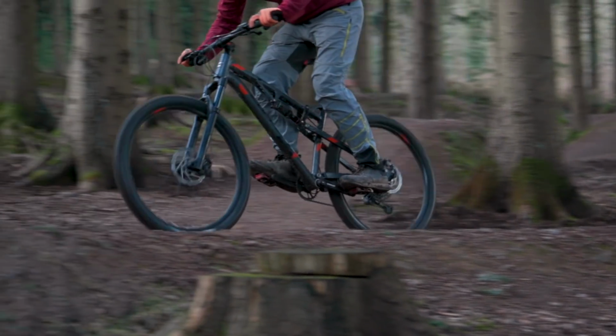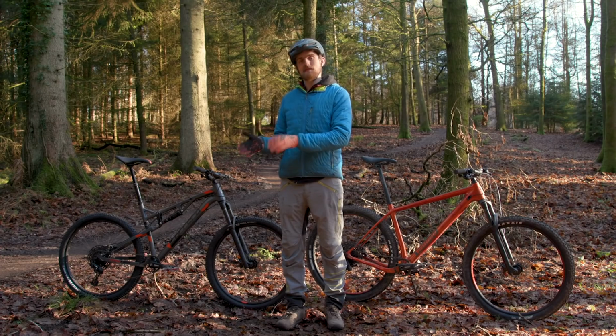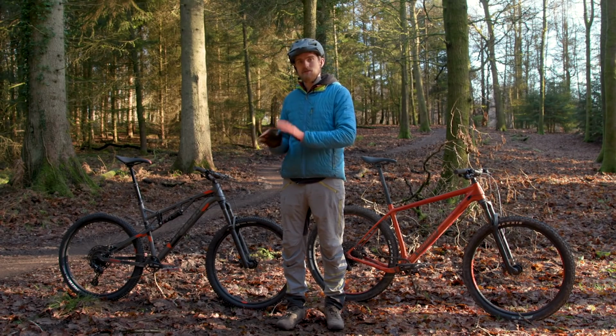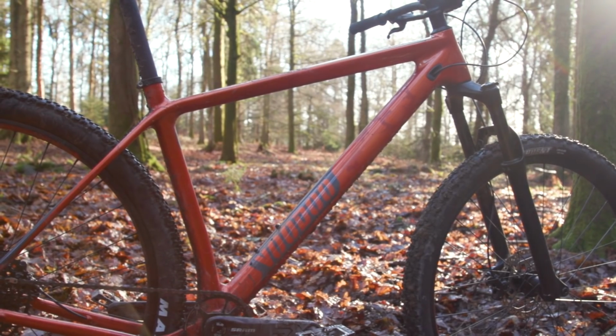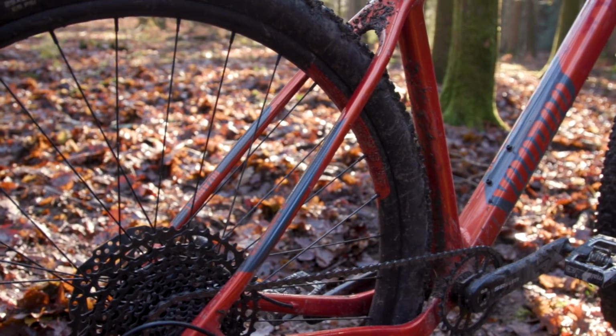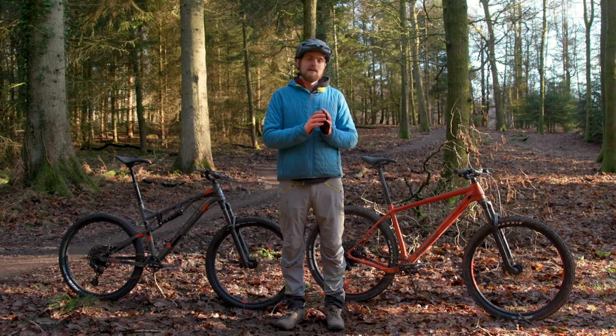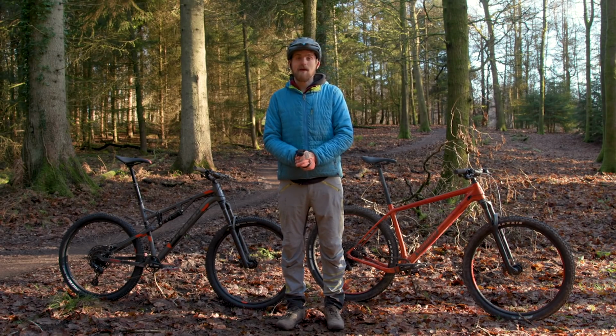Another major difference that you may have guessed by now is the weight. The Carrera weighs 15.8 kilograms in size large with no pedals, whereas the Bizango weighs 12.9 kilos, so there's nearly 3 kilograms difference. And those weights are with inner tubes, so if you make them tubeless and both have tubeless ready rims, you'll save a few hundred grams off that as well.